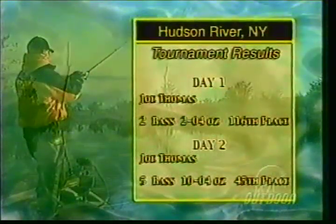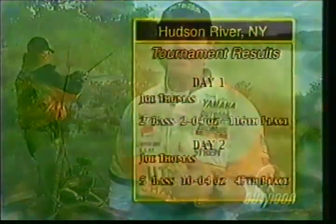Weighed in over 10 pounds, moved from 116th place to 45th place, made the top 50, and I get to take another run at them tomorrow. That Classic is not out of hand yet. I'm ready to go after them.